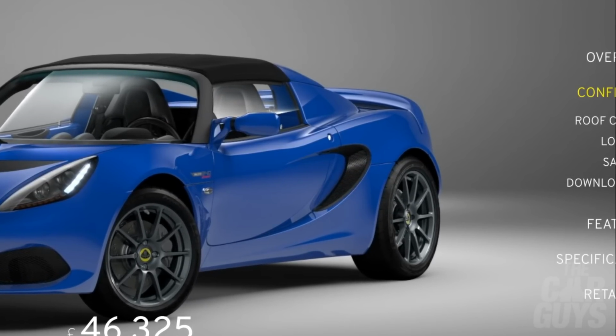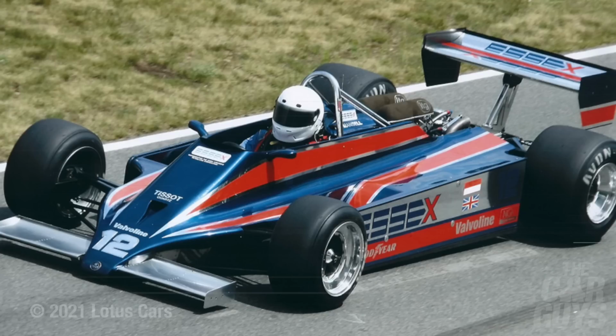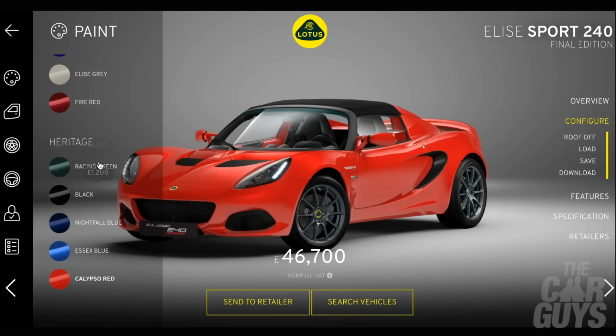Maybe it's subconscious. But we're going to scroll down to the heritage section, and we've got Racing Green, Black, Nightfall Blue, Essex Blue, and Calypso Red. It's very metallic, that Essex Blue, isn't it? Oh yeah, you look at the real thing and it is a proper full-on metallic blue. It's like a tin foil blue in the real car. It's amazing. So I think I'm going to go for Racing Green on this one. £1,200 option.